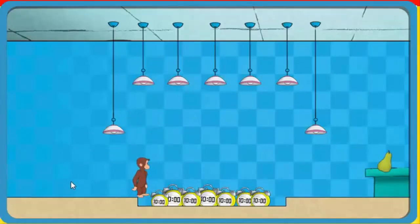Oops, those are noisy alarm clocks. You have to avoid them. Click or tap the first lamp to jump up, then climb up and across. Okay, Secret Agent George, go get what we need.